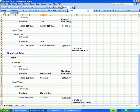ExxonMobil is our long-term holding. We bought it in 2005 at $75 a share. As of the date of this statement, the market price, not the sale price, the market price is $67 a share. So if we sold it as of the last day of the month when the statement was produced, we would have a realized loss of $4,000. As of right now, it's unrealized.